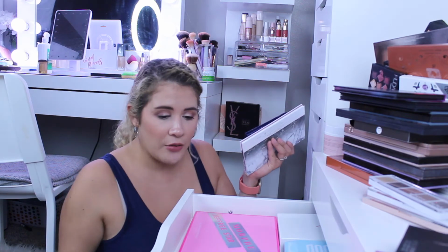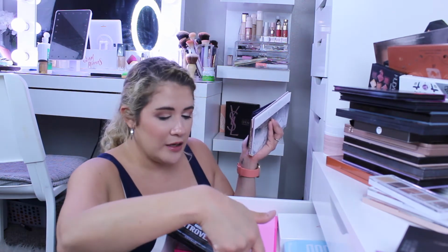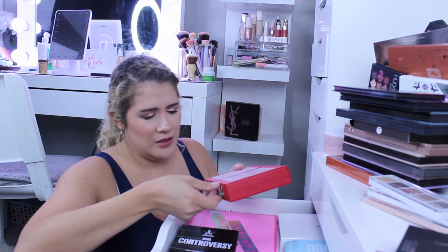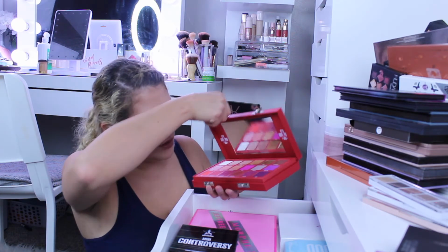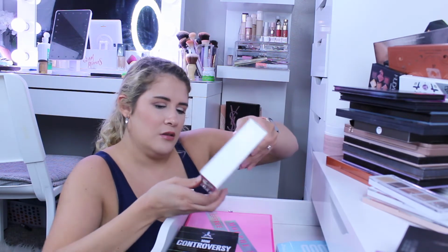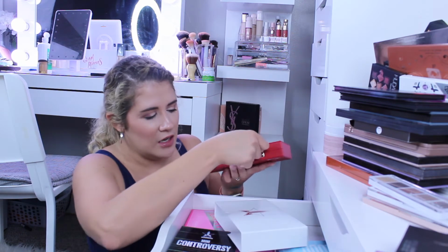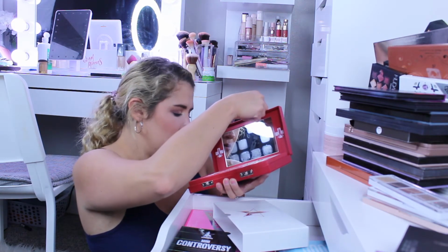So I have a few of his eyeshadow palettes that are in here. They're kind of scattered around. I've got the Blood Sugar palette. I have 2 of these? Since when do I have 2 of these? That's the one I've used. So is this the one I haven't used? I think this is the one I haven't used then, because I think I have a second one, don't I? I sure as heck do.